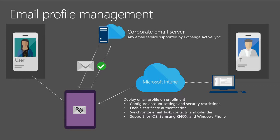As you can see on the screen, we support this for multiple platforms. There are options you can define within the email profile as well. So it's not only account and password. You can define how often you want the email to be synced. Certificates, if you want that, you can authenticate your users with certificates as well. So again, you have options as an IT admin to choose the email settings that you want. That's just a quick overview of ways you can enable users to be productive on their mobile devices.